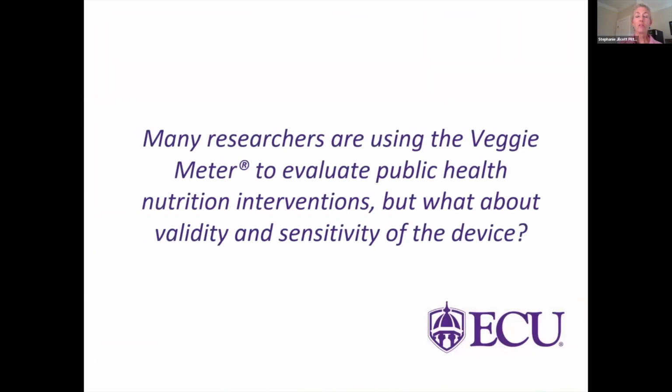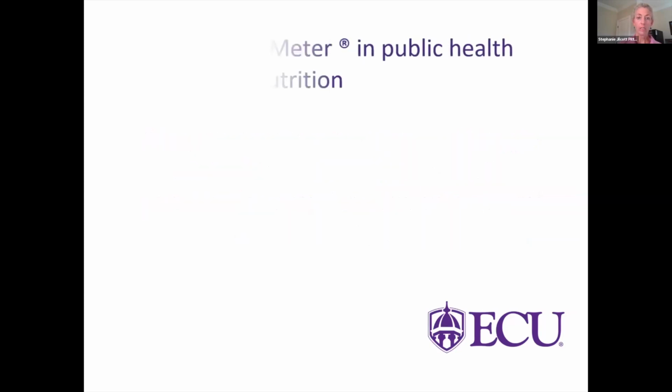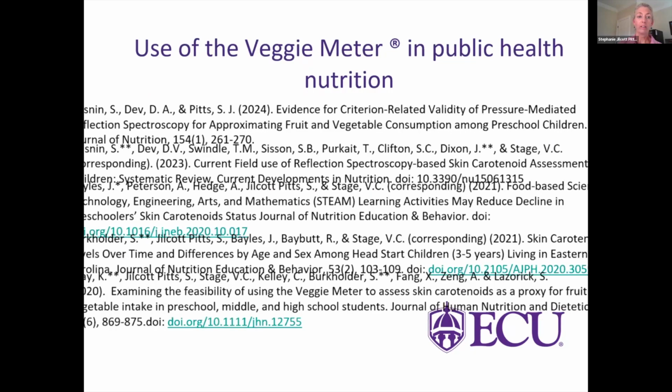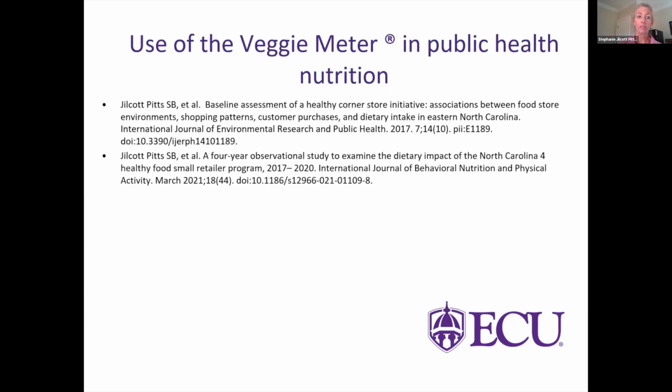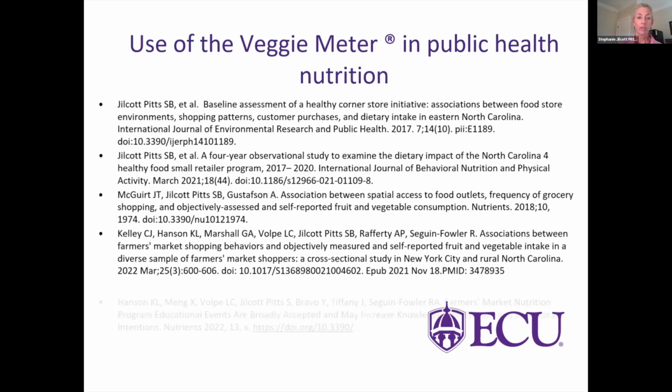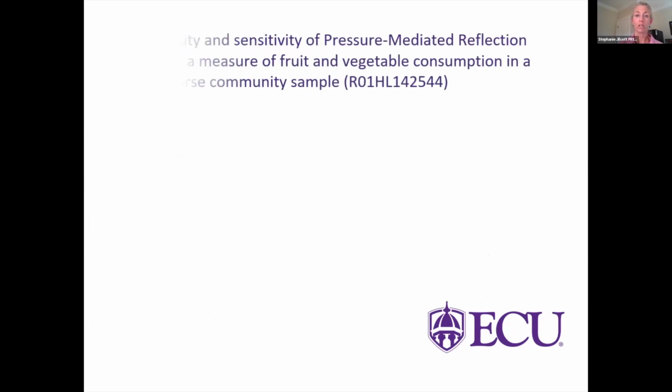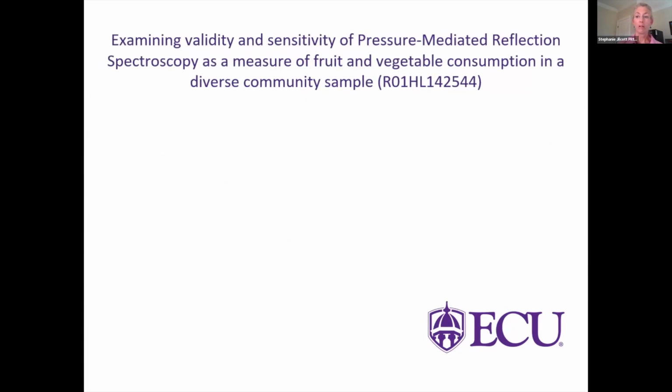So many people are using the Veggie meter to evaluate public health nutrition interventions and just in cross-sectional studies. But what do we know about the validity and sensitivity of the device? And so these next two slides are just basically listing some colleagues that I know who have used this device in public health nutrition research. So it's been a lot, and I'm sure we could write a literature review with many more studies listed in it about the tool and how it's been used in public health nutrition. And that might actually be a good idea for us to talk about collaborating on.